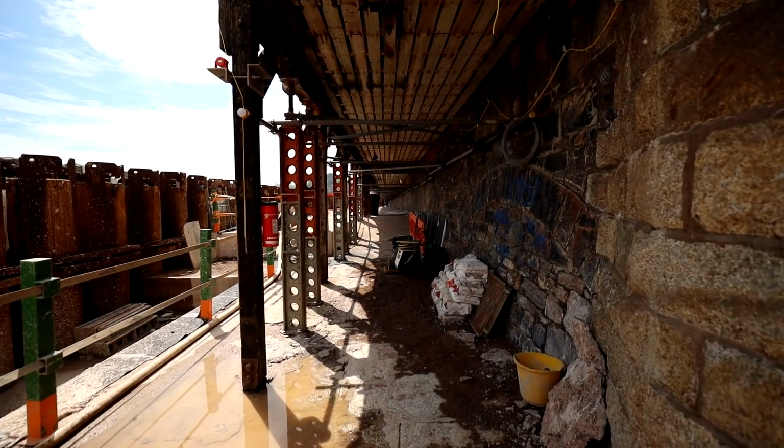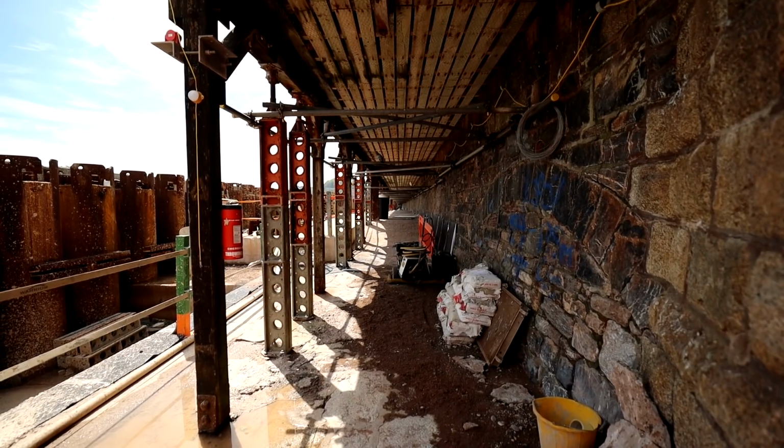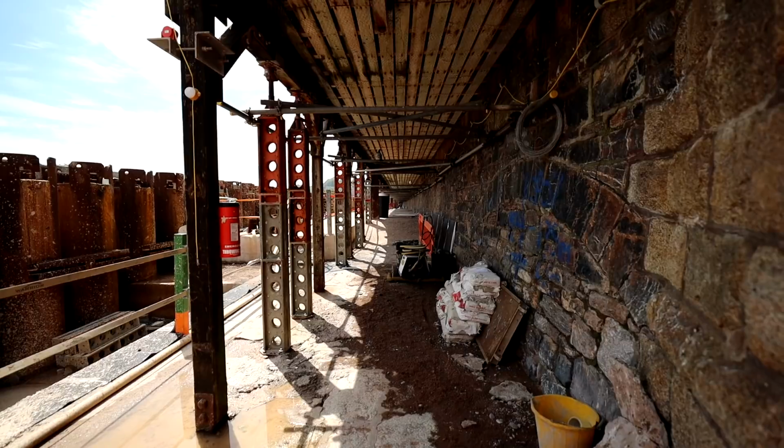Wow, so this is the old footpath we used to walk under. You can see where it's risen there. Such a huge difference.